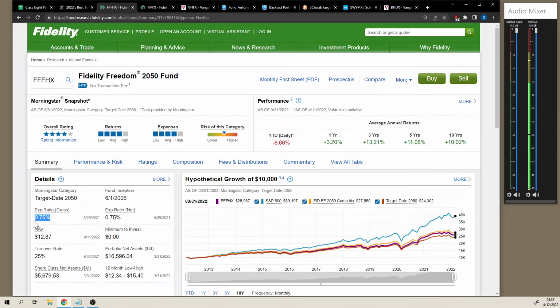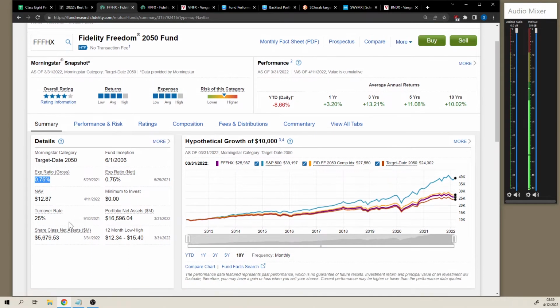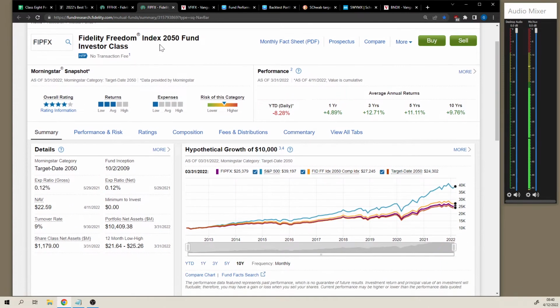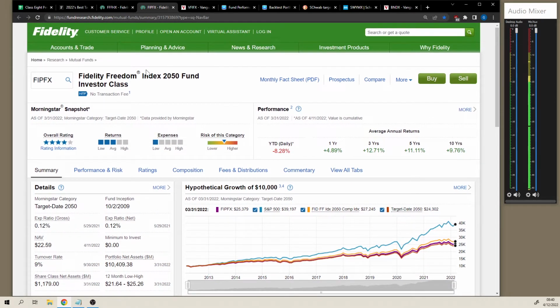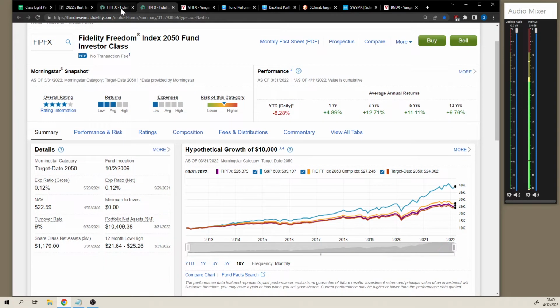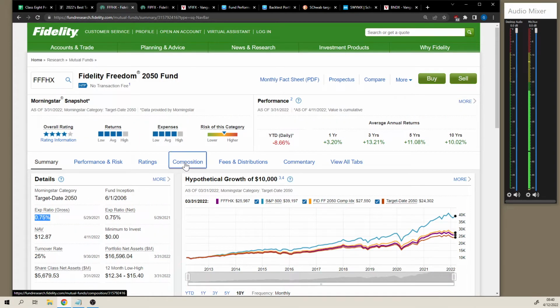This one has an expense ratio of 0.75. So watch out for those expense ratios. Make sure you know what you're getting into. And then this Fidelity Freedom Index 2050 Fund is 0.12%, which is a lot lower. It's still a little higher than the Vanguard product, though. And note, you would have to open a Fidelity account for the most part to actually invest in either one of these. Now, let's take a look at the composition for each.